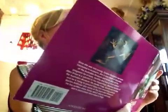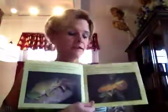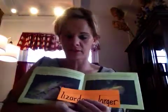Frogs eat insects, spiders, and worms. Some frogs eat larger animals, such as lizards, mice, or even other frogs. Ugh. All right, I'm getting a little bit grossed out, but that's okay. Sometimes science can be a little bit gross.